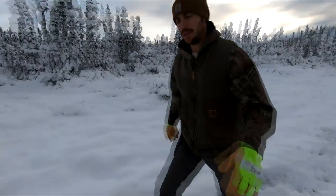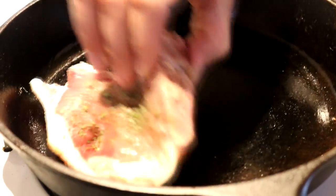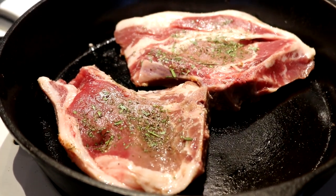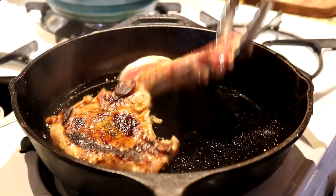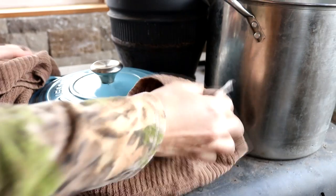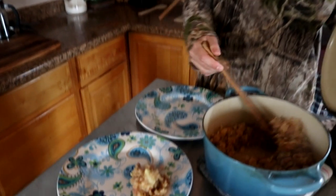It's cold out here and we're hungry. We're heading back to the cabin to make some lunch. For lunch, we're having leftover rice and beans and some pork chops that Eric made.